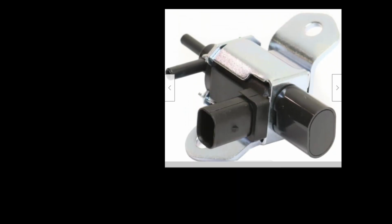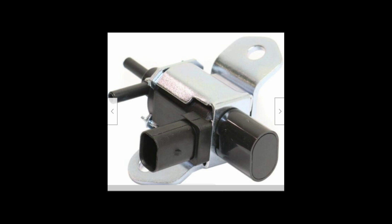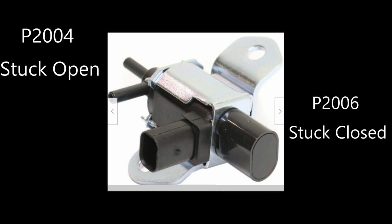So here's what the problem was: the runner control valve. Keep in mind that this valve right here does two jobs actually. It's supposed to close and open. So it could work just the opposite of what we're seeing here and cause your actuator arm to remain in the closed position, and it will give you a P2006 code.